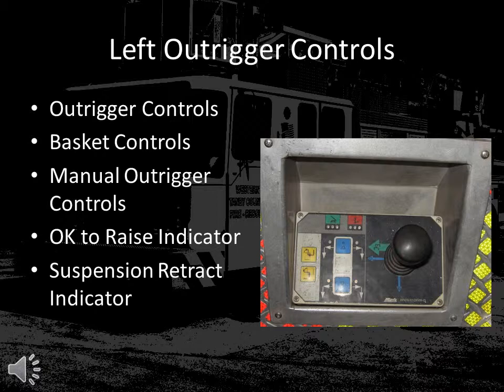You should look at both the red and green indicator buttons at the top of the panel to verify that both are illuminated. This means that the ladder is okay to raise. The last thing you'll do in this position is rotate the basket to its up position.